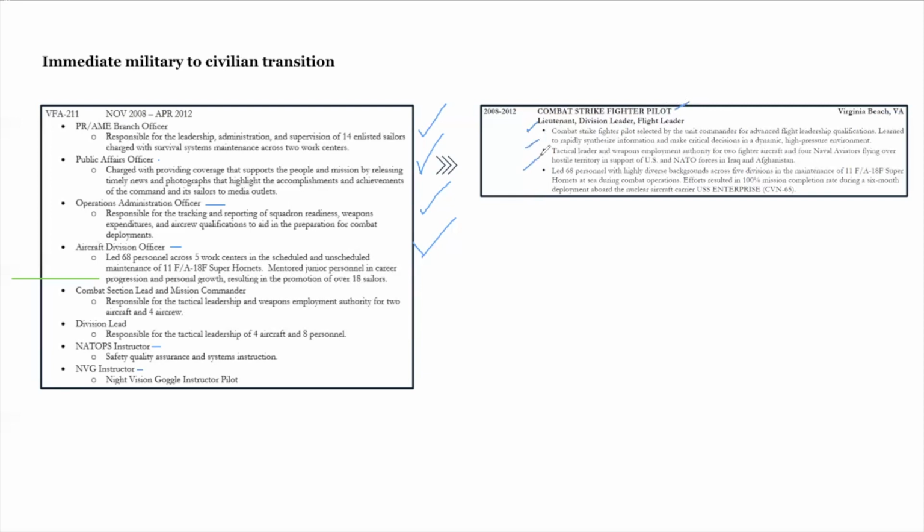And so the first one was about advanced flight leadership qualifications. So I was taking that division lead and that combat section lead and putting that in the bullet. And then I talked about what does that mean? What are the skill sets we have? Well, I can rapidly synthesize information and make critical decisions. That's something you would never see on a military fitness report, because everybody has those abilities in the military, and it's not something you highlight. But from the civilian perspective, that's what you want to highlight. You want to translate that thing that isn't written down about your military experience.